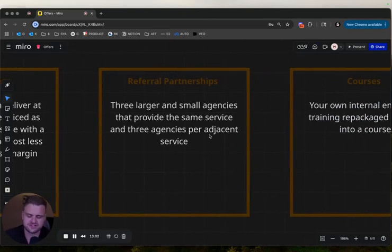For the referral partnership, 3 larger and 3 smaller agencies to provide the same service, as well as adjacent services. So if you were doing CRO like I was doing in e-commerce, adjacent services would be Facebook ads, Google ads, TikTok, email, SEO, stuff like that. I would definitely vet these people and really trust them if you can. That would be nice because if they mess you up and just do a horrible job for your client, that is going to reflect negatively on you.